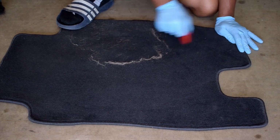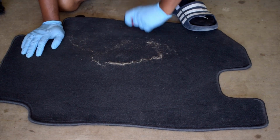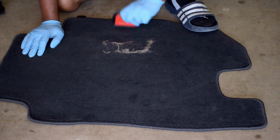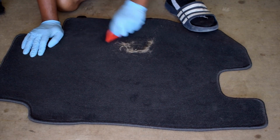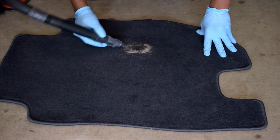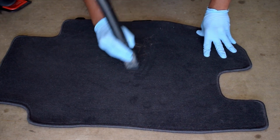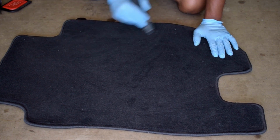For today's detail, I have a Honda HRV that is here for a complete interior detail. As you would have seen from the thumbnail, this car was covered in dog hair because the customer had a huge dog in the car and the back carpets are completely covered in hair. So guys, sit back, relax and enjoy the show.